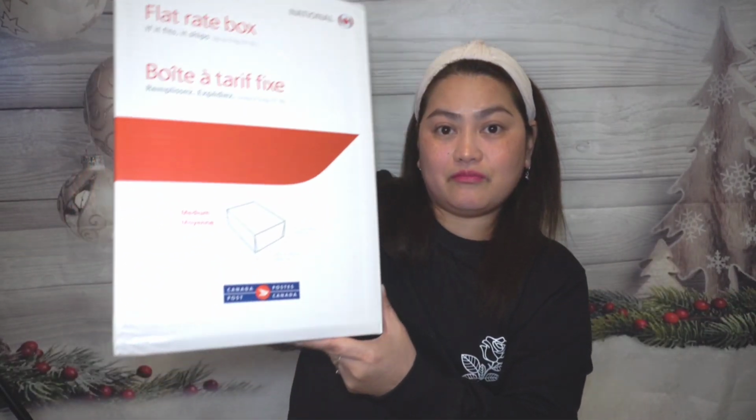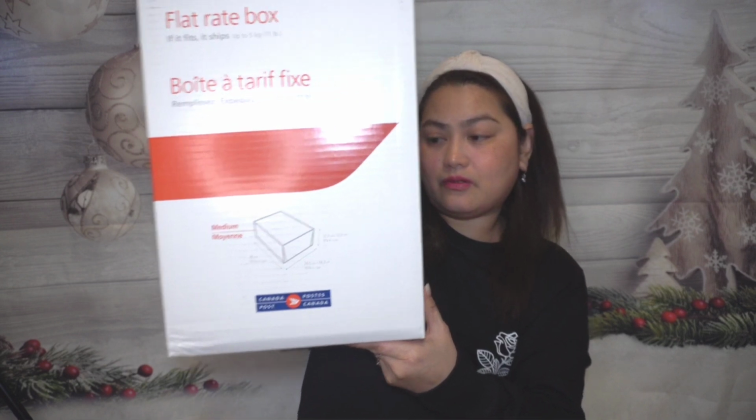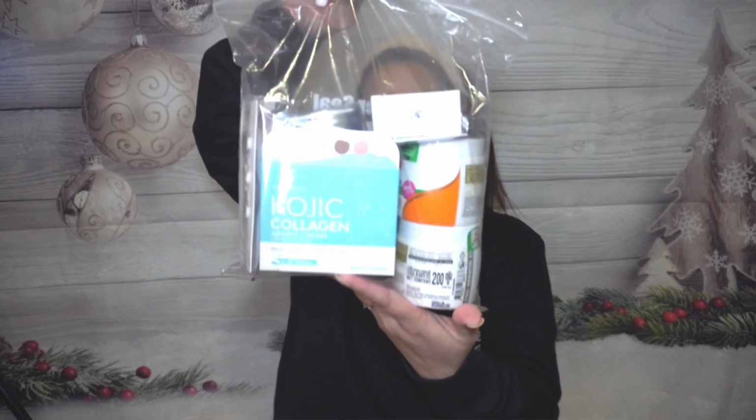So next, medyo malaki siya guys. Ito, it's the online seller as well. Natagalan yung shipping, pero sabi ka, 'di ba? Patience is a virtue. Ang dami. Okay. So first, dito muna tayo sa skincare.